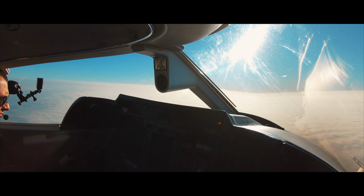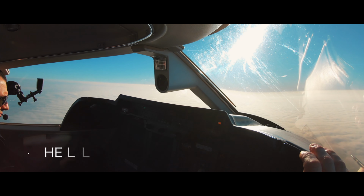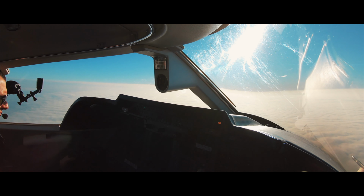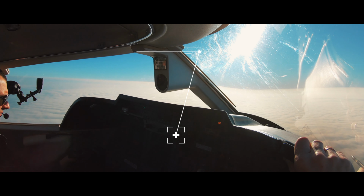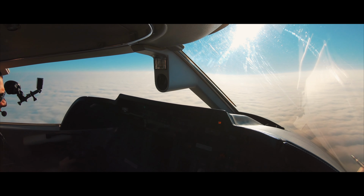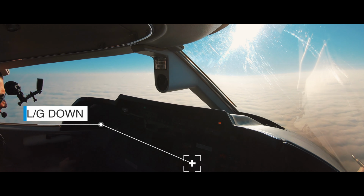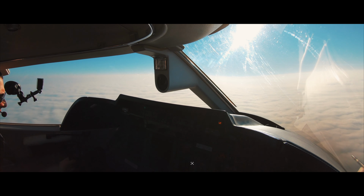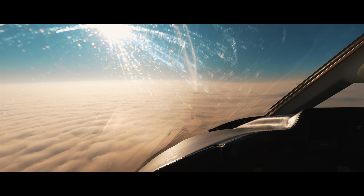10 miles for now. MX 5 Mike, RVR 1100. Copy, MX 5 Mike. Glideslope captured. Check. So around 5000 set. Check. Gear down. Gear coming down. Not too green. Okay.